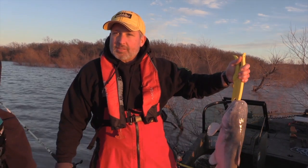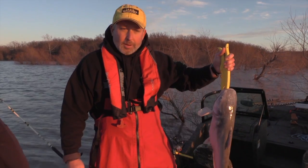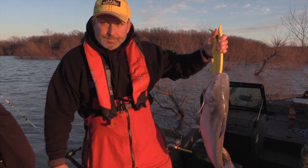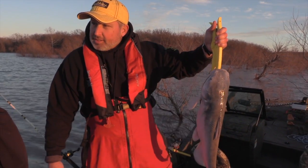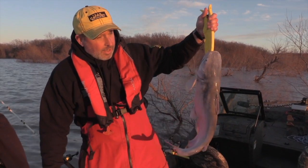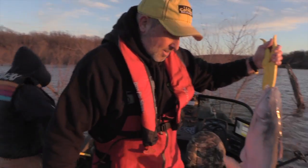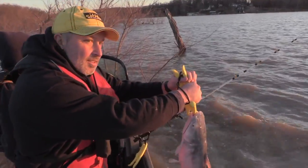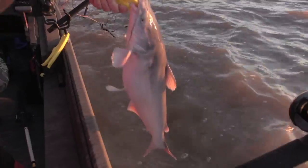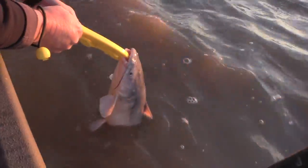We had to stop a couple places, and I finally marked some fish up here, about 12 foot of water on the Garmin, and they were here. We haven't been here that long and caught, I don't know, 6 or 8 fish already, and had a nice double. So we're gonna cut this one loose and cast it back out there. All right, Mr. Blue Cat. Down he goes. Oh, see ya. See you when you weigh about 80.